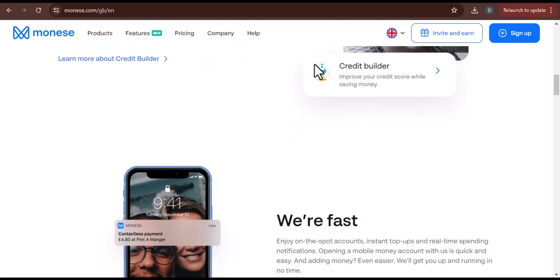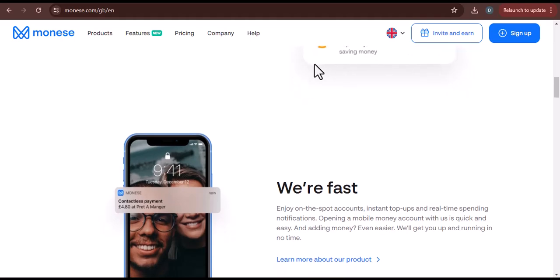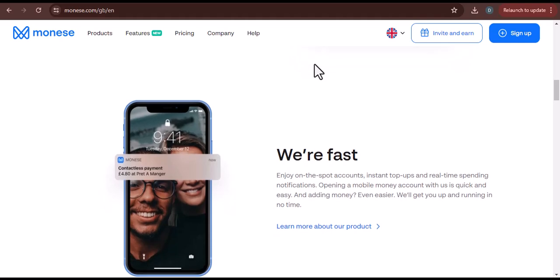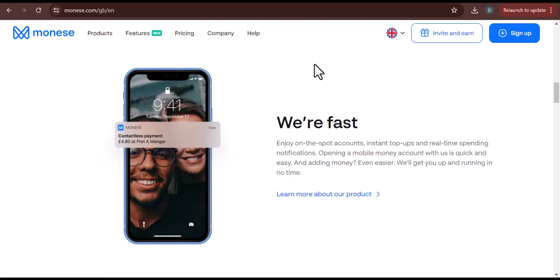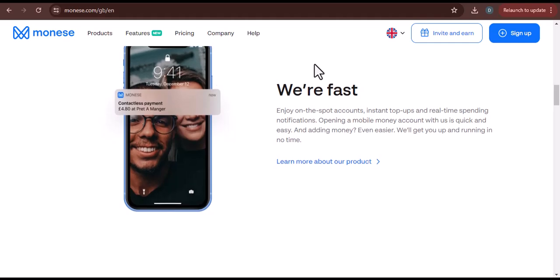What are the features of Monese business accounts? Monese business accounts offer a number of features, including a free business current account, a free business debit card, up to £20,000 in overdraft, free international transfers, access to a mobile app and online banking platform, the ability to add up to 5 employees to your account.